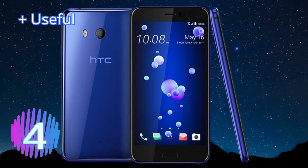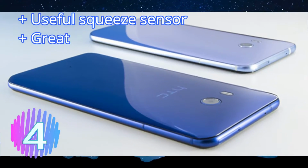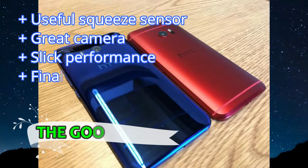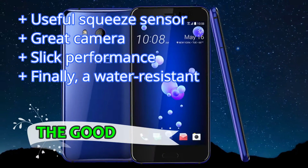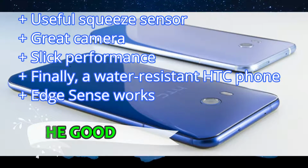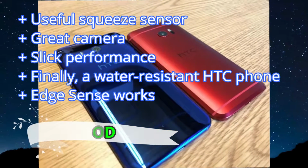Number 4. On paper, HTC's gleaming flagship appears as though it'd be pretty average in the battery life department. The U11 features a 3,000 mAh unit, same as the Galaxy S8, and a bit less than the LG G6's 3,300 mAh. So we were surprised to find during testing that the U11 could last well beyond a day, even with heavy use. We averaged about 40% left in the tank by the end of the night, and that's pretty good among similarly spec'd handsets.